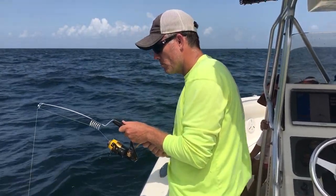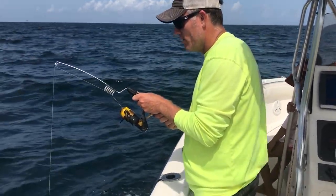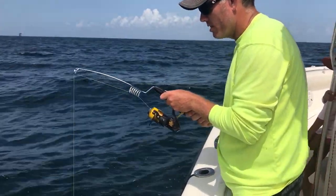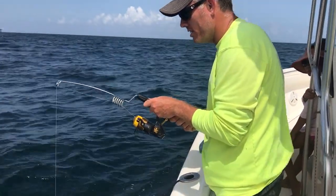How's the action? It feels great. Great action? Oh, fish on? It's not bending yet. A little bit. They're biting on it. Nibbling.